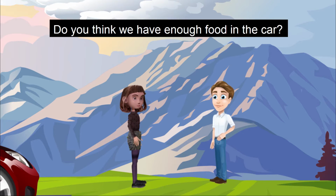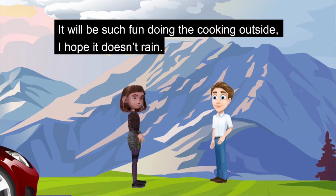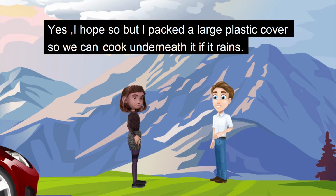Do you think we have enough food in the car? Yes, my mum bought lots of food to cook, and we have a new gas stove with 2 bottles of gas. It'll be such fun doing the cooking outside. Oh, I hope it doesn't rain. Yes, I hope so. But I packed a large plastic cover so we can cook underneath it if it rains.